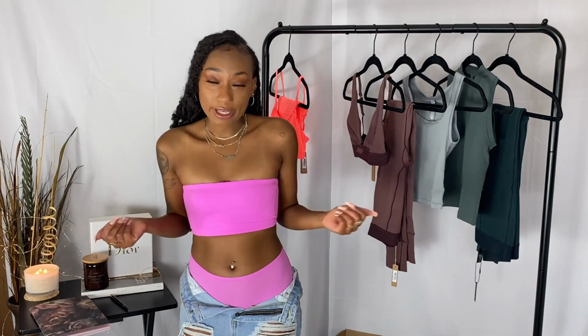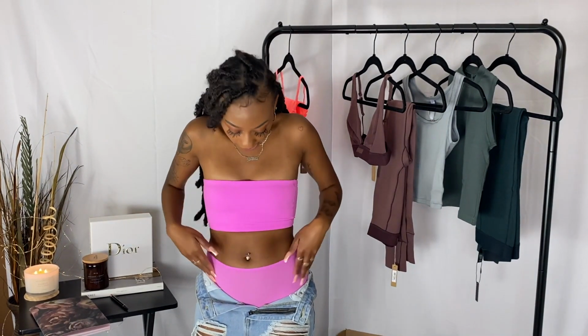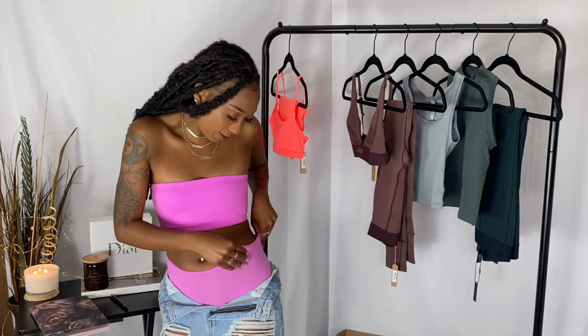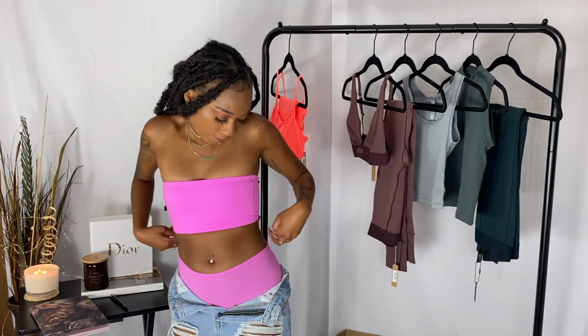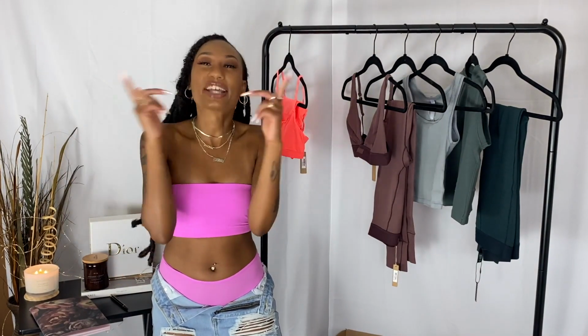I love lounging around the house with just boy shorts on and a bralette or a bra and keep it pushing. These are really soft. The material is pretty see-through, as I'm looking at it. So obviously that's why I have pants on, because they are see-through. But that doesn't really bother me. These are so cute, and you guys, they look great on the booty. Let me tell you, great on the booty. Can't show y'all that, but they look great on the booty.